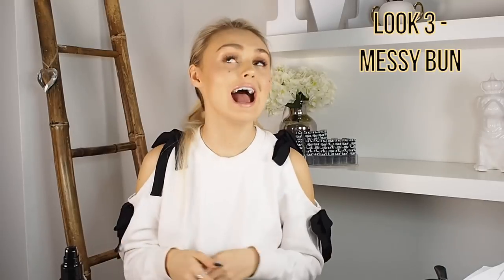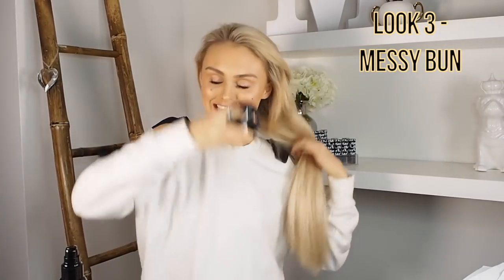Pony complete. It's now time to do the final and probably the favorite and easiest look of all, the messy bun. Basically, the best hairstyle that was ever invented. So I'm just gonna give my hair a comb through again with the massage brush just to smooth out any kinks. So, the messy bun is so simple and easy. We are gonna do the messiest ponytail possible and just flip our head forward and plop it on the top of our head to begin with.